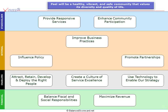The next step is to illustrate how they work towards creating overall success. So, for example, to provide responsive services, we need to both improve business practices and be able to influence policy. Now, if we can influence policy, that's also going to impact our ability to improve business practices. Enhanced community participation is going to work by promoting those partnerships, and promoting the partnerships is also going to support business practices. And by the way, if we can influence policy, that will allow us to promote partnerships as well.